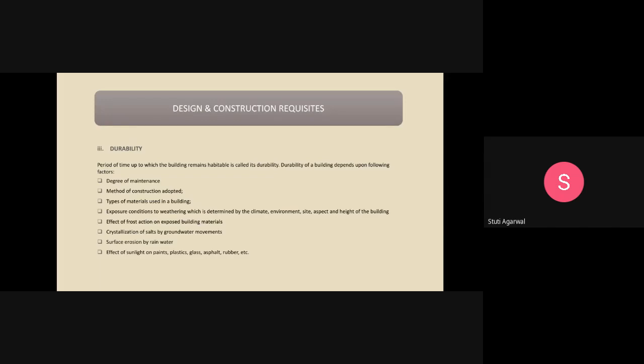Then exposure to weathering, which is determined by climate, environment, site, aspect and the height of the building. So, for example, a building on the seaside, a building close to the ocean, will experience more erosion due to salt-laden air and wind. So the outer surface of the walls will deteriorate much faster as compared to a house in a landlocked city. So the environment and site affect how much weathering the building will have to face, how much damage due to external factors like climate and context, etc., it will have to face.